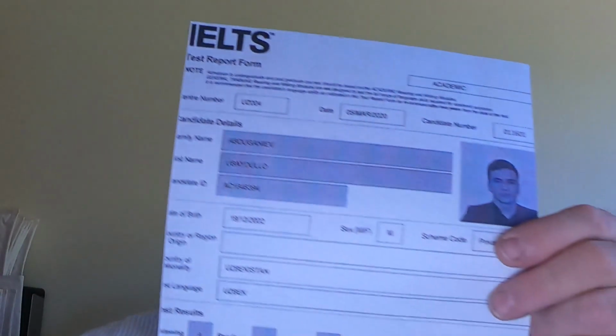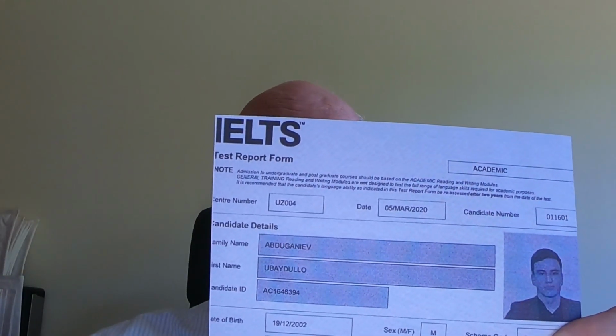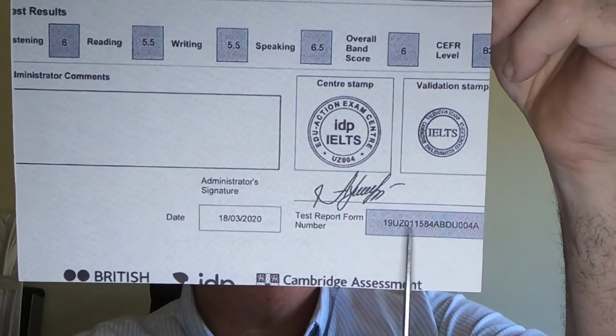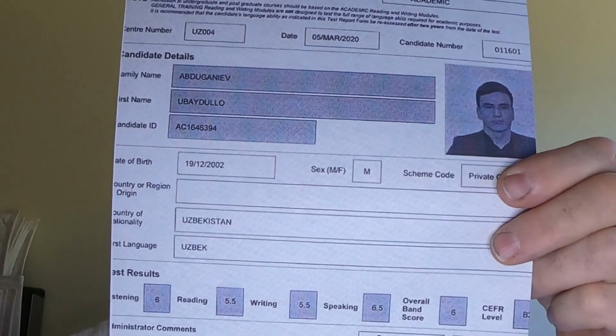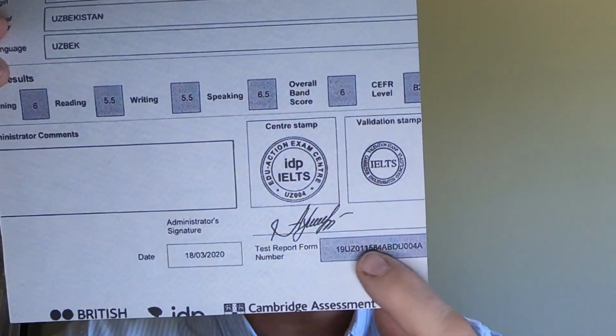Another thing to tell, on this code at the bottom, the center number is coded into here, and the center number appears up here, UZ004, which is Uzbekistan. This chap comes from Uzbekistan. But this code down the bottom here doesn't always have the same information that it should have, because all this information is just an amalgam of what's on the page here. But sometimes this isn't correct. Not only that, you can actually check this code online. If you just go to Google IELTS and UZ004, it will tell you if that code is in the place they say they have taken the test.